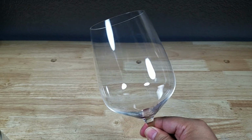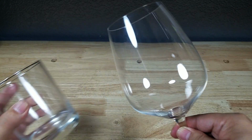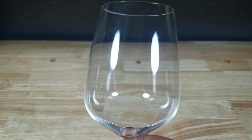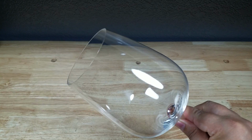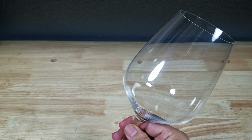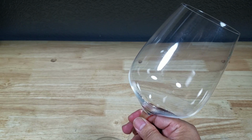It is so much cleaner than glass. You're not going to be able to see it here, but the viewing experience is like high definition when you're looking at it through a glass that's made out of crystal. And of course, it's more durable. It's a little bit more expensive than glass, but its durability is unquestioned.